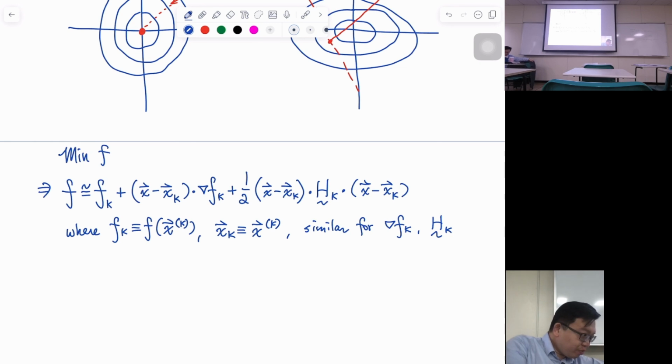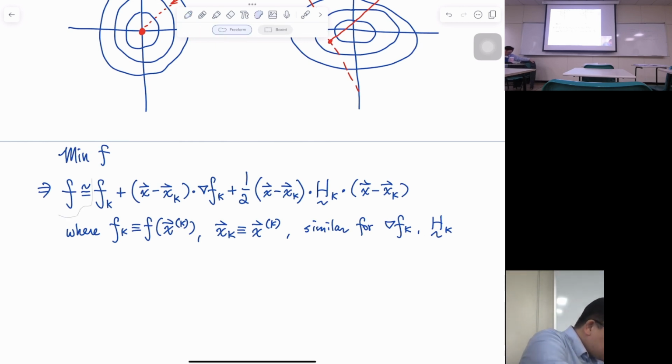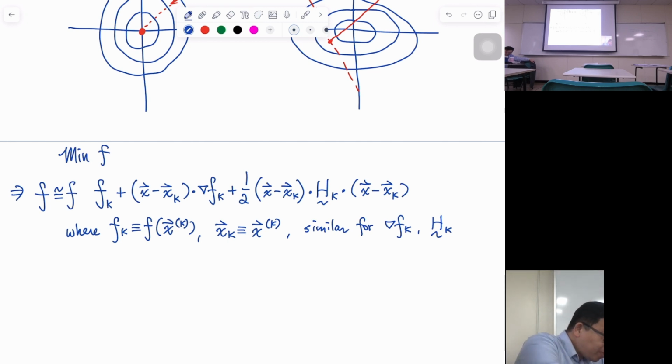So over here, I'm gonna do something a little bit right here. I'm gonna name this approximated function as f hat. So just call this function f hat, whatever it comes up. So let's take the derivative.